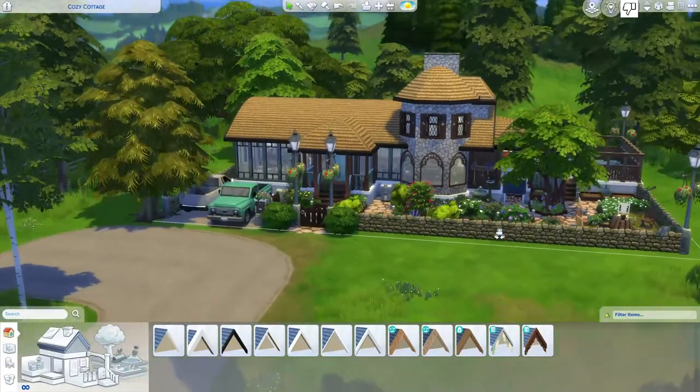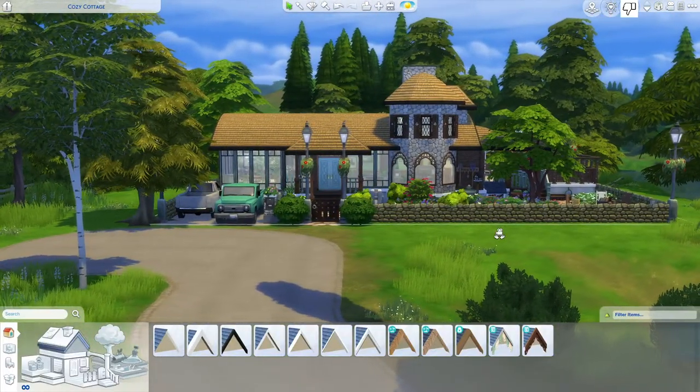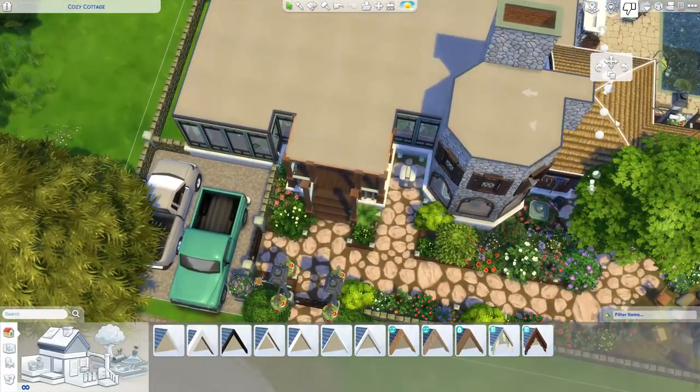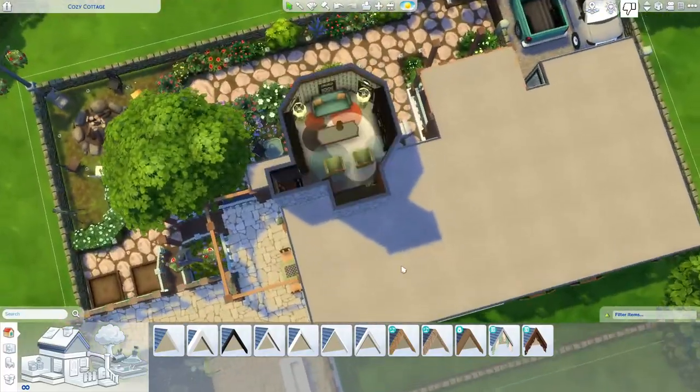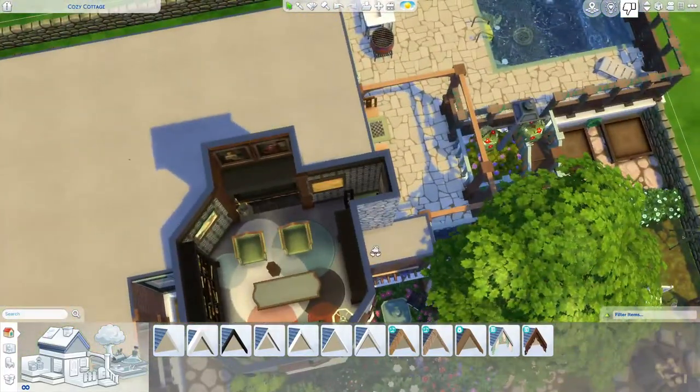Need to get rid of the whole roof and start over. I might, because something's off and I can't quite tell what it is. I think I will just have to look at it from the ground up, as it were. Let's see what we can do. Oh, so this is like a ladder situation. Okay.